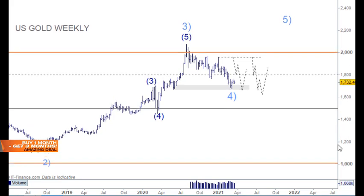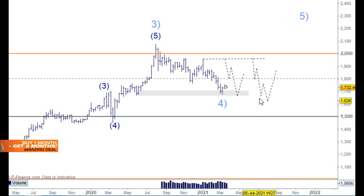So look, it really boils down, in my humble opinion, from this top here, to whether we either finish in 3 waves, which is valid, or we finish in 5 waves down here, which is also valid as well. So if we were going to finish in 5 waves, then this move up through here would be this one here as a wave 4 and then move down.